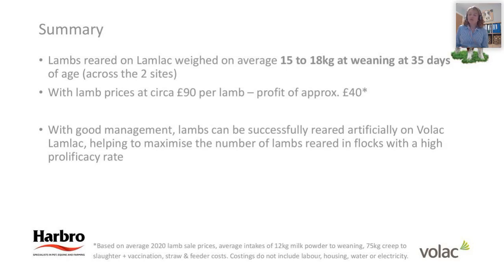Furthermore, by removing the 3rd lamb and leaving the ewe with 2 healthy lambs, which in normal conditions should thrive when they're turned out to grass, you're reducing the pressure on that ewe. So you're going to hopefully improve that flock longevity by leaving just 2 lambs on the ewe. So these latest trial results show that with good management practices, lambs can be successfully reared with Volac Lamlac, and this very much helps to maximise the number of lambs that can be reared in flocks.